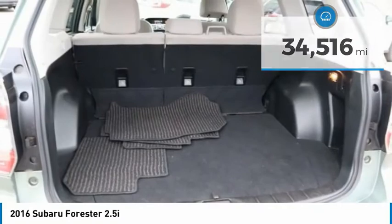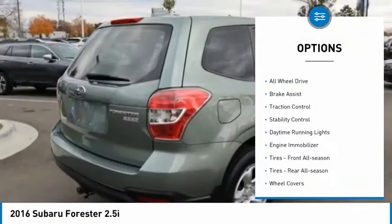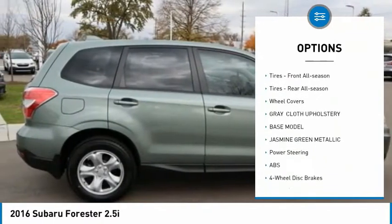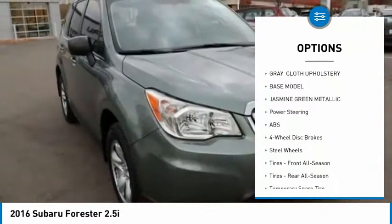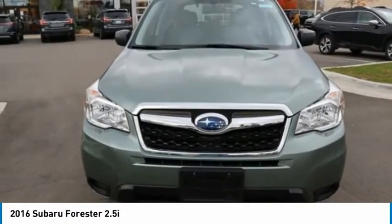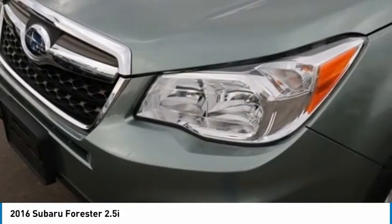Here are some of this vehicle's great options: tire pressure monitor, all-wheel drive, brake assist, traction control, stability control, daytime running lights, engine immobilizer, tires front all season, tires rear all season, wheel covers.